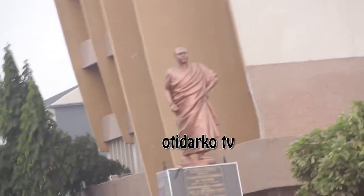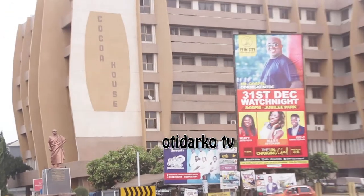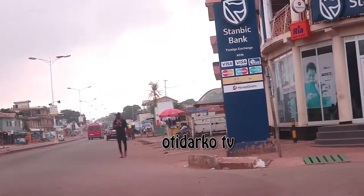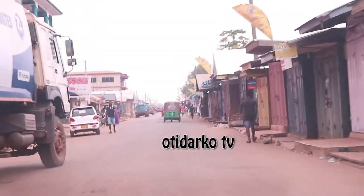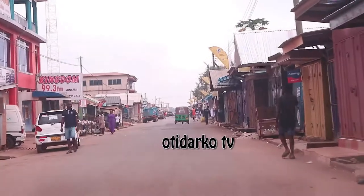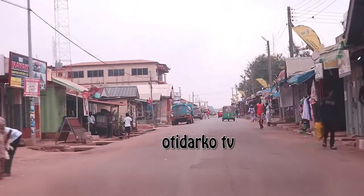This is the chieftaincy statue. This Sunyani is the very cleanest city in Ghana. You see, our rubbish collectors are in town early in the morning collecting the rubbish for the town to be beautiful and very clean.